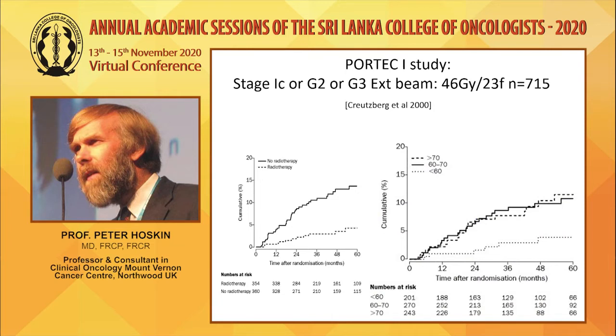And what you see there in the bottom left-hand corner is the impact of radiotherapy on pelvic relapse. This was the group having radiotherapy. This is the group having no radiotherapy. Obviously, a very substantial impact.